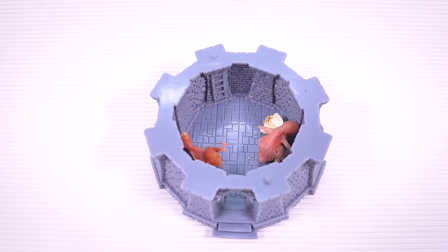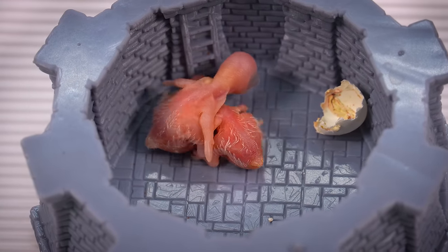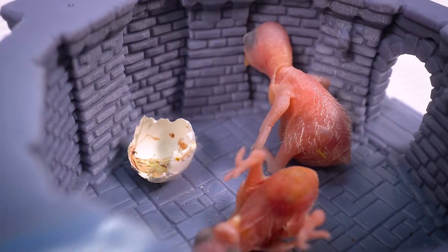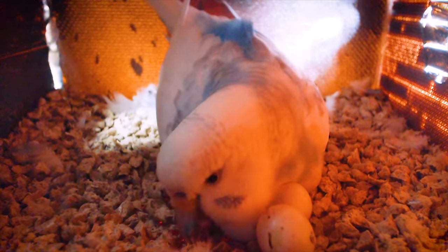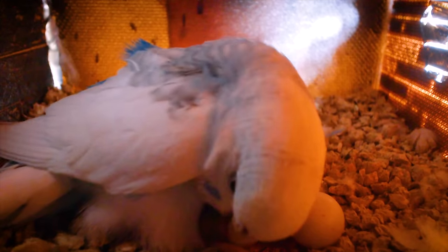Their eyes are still closed, and they are highly dependent on their parents for warmth, food, and care. The male and female parents take turns feeding the chicks with regurgitated food. Typically, it's the female that takes the lead in feeding the chicks, with the male primarily focused on feeding the female.